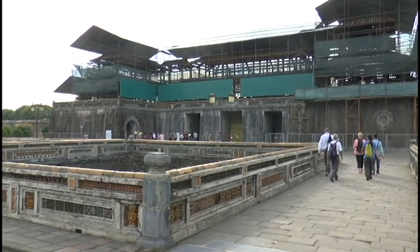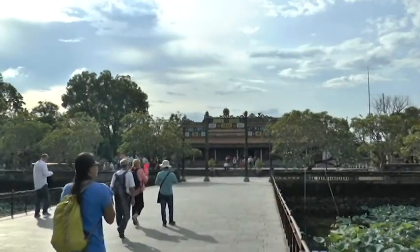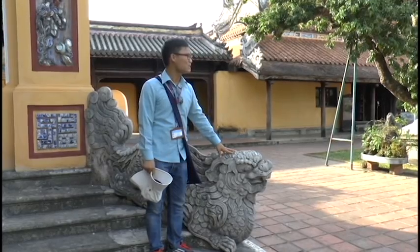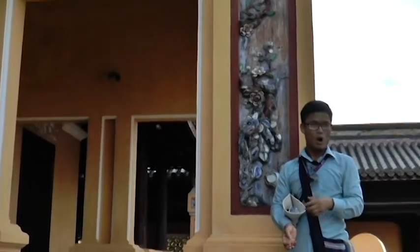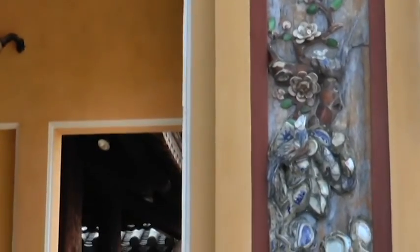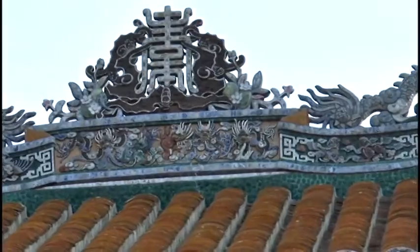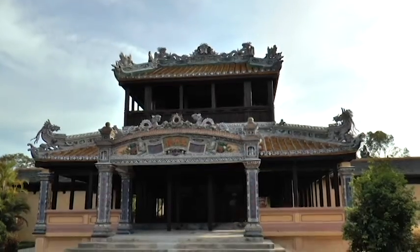We enter the Citadel Gate. After crossing the bridge, we enter the Great Rites Court, where the Throne Palace is located. We are at the residence of the Queen Mother. The pillar is decorated with broken ceramic rice bowls. Now we're going to the Royal Library. Also decorated with ceramic mosaics, it is where the books and important documents were kept.